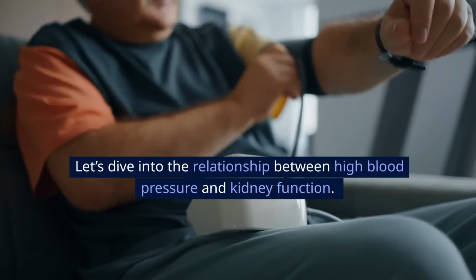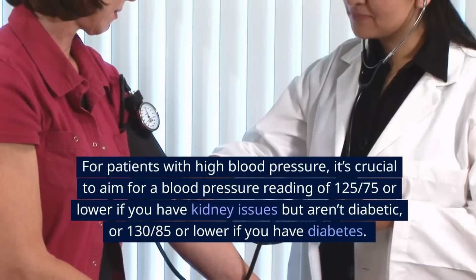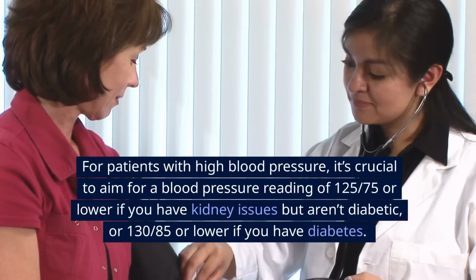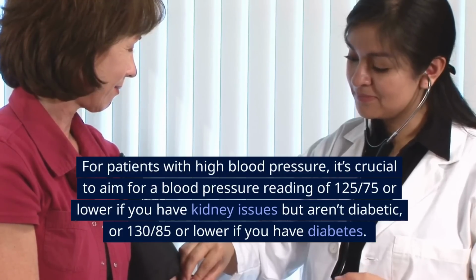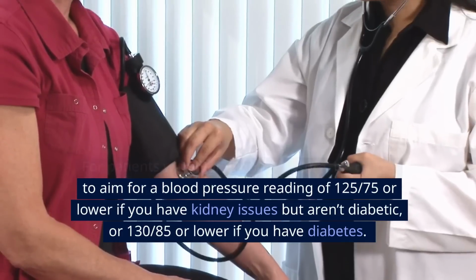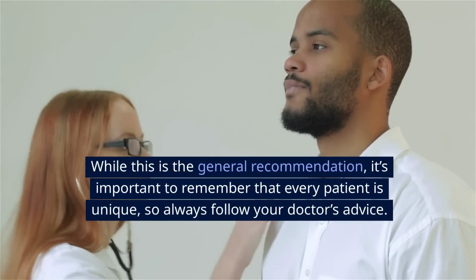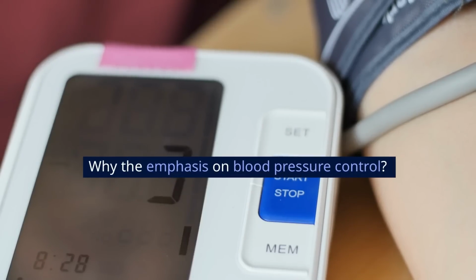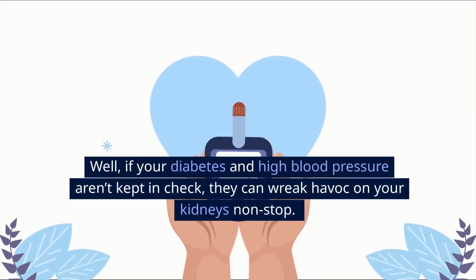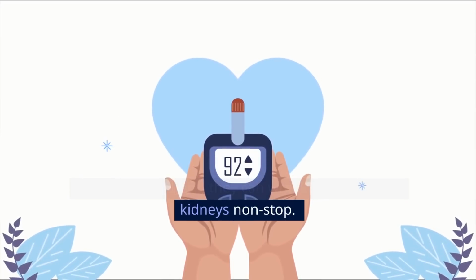Let's dive into the relationship between high blood pressure and kidney function. For patients with high blood pressure, it's crucial to aim for a blood pressure reading of 125/75 or lower if you have kidney issues but aren't diabetic, or 130/85 or lower if you have diabetes. While this is the general recommendation, it's important to remember that every patient is unique, so always follow your doctor's advice. Why the emphasis on blood pressure control? Well, if your diabetes and high blood pressure aren't kept in check, they can wreak havoc on your kidneys non-stop.